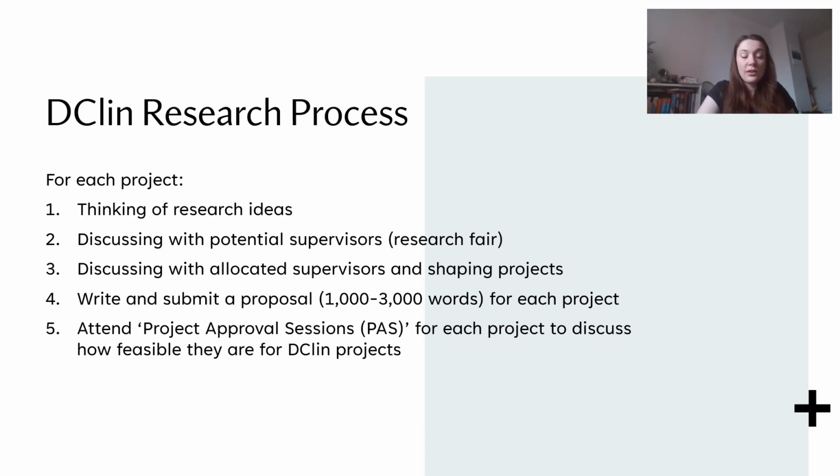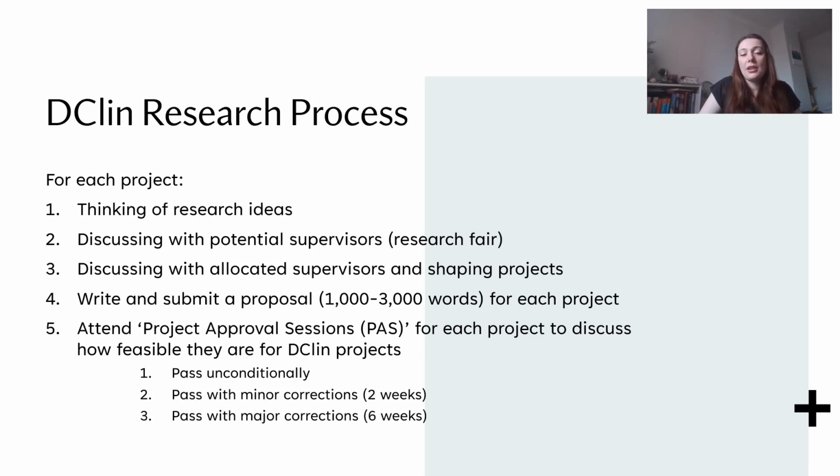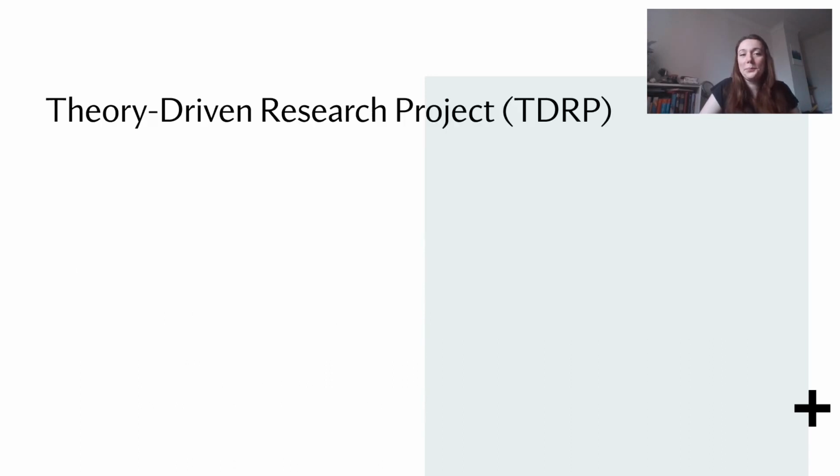So for your service improvement project and your systematic review, you can do something called a proportionate review, where the research team will look at your proposal and pass it, or ask you to come to panel. So actually my systematic review was passed unconditionally as well. And one of my supervisors is a research supervisor as well. So that is helpful. So yes, you can pass unconditionally, pass with minor corrections, or pass with major corrections, or fail. But yes, as I explained, it's not that bad.